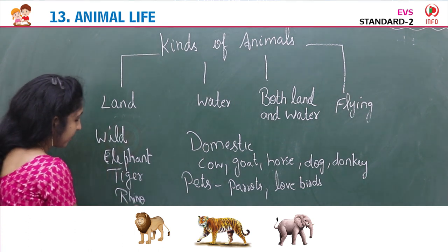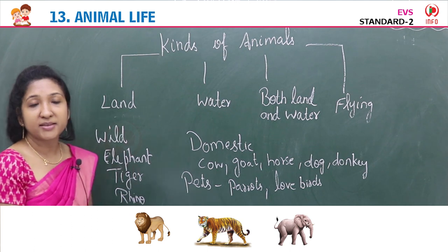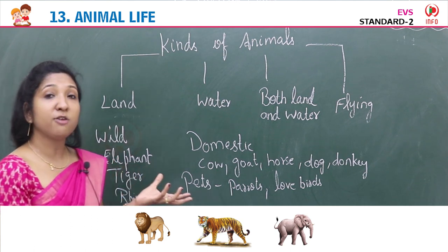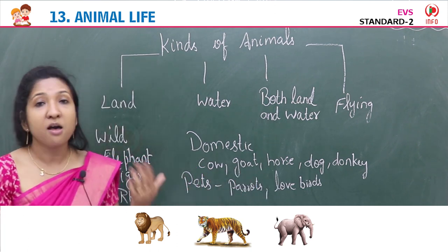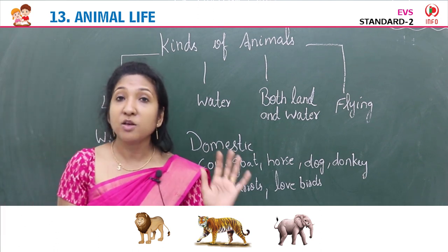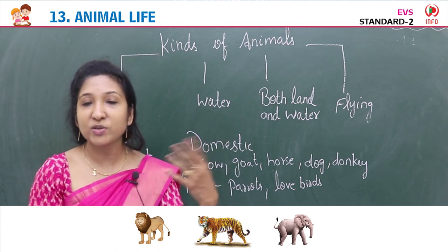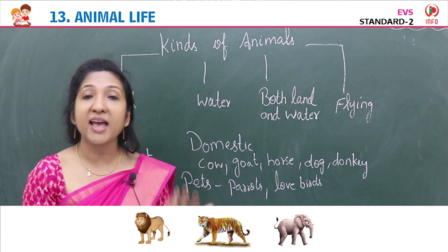These are some animals that we can see in the thick forest. They are wild animals. They live in jungles. Okay, we have many forests in our country. In these thick forests we can see these wild animals. Forests are their home actually, and some of these wild animals we can see in the zoo also. If we visit the zoo, we can see these animals there closely, isn't it? Yes. So that's about domestic and wild animals.